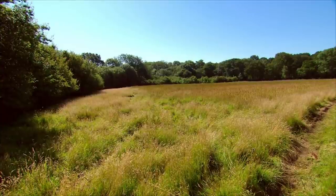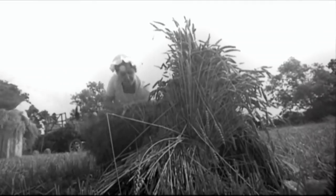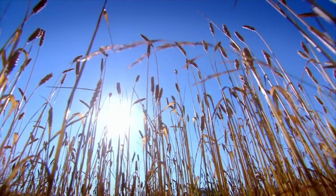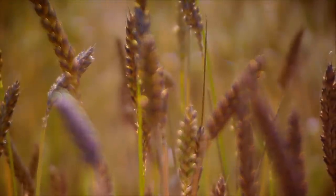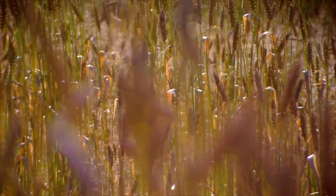But before they get the machine in the field, there's another problem to address. Until the invention of the combine, harvesting machinery simply cut the wheat and left it to dry in the field. Only after drying would it be threshed. Now the combine would cut and thresh in one go, and the drying stage would be missed out. This meant grain could be too wet to store away. Farmers had to find a solution.